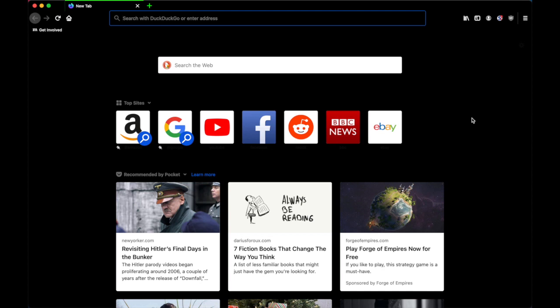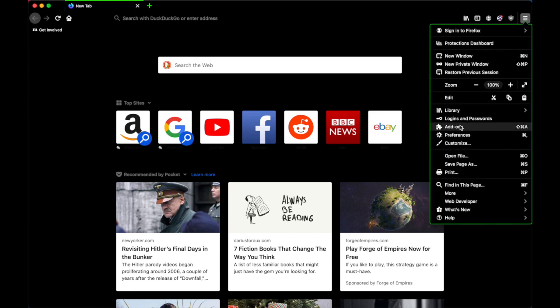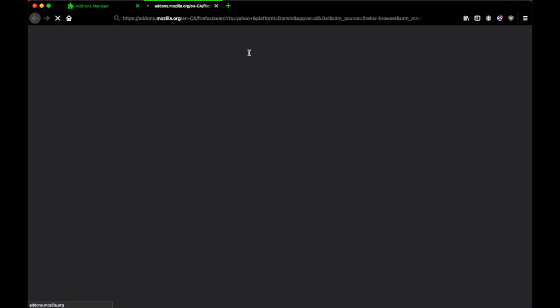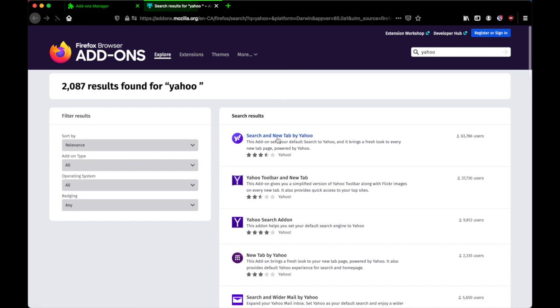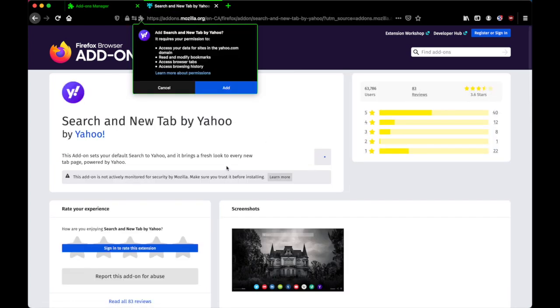Okay, so I'll be doing this on Firefox Nightly because I don't want to actually do it on my regular Firefox installation where I have all my stuff. So I'll go to the add-on section and I'll search up Yahoo and it should come up. Yeah, so I'm going to add this to Firefox. Now, one quite suspicious thing is it wants access to your browsing history, which it doesn't really need to. But yeah, because this isn't my main browser, I'll let it do that.